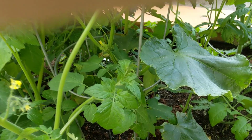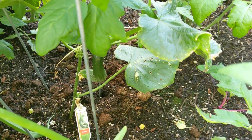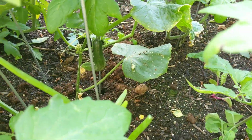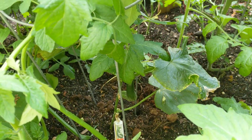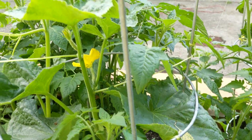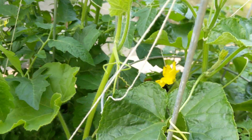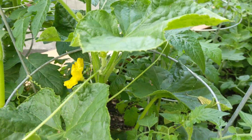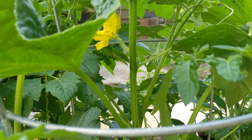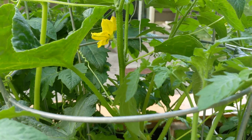And then, let's see, where is it? Got a Japanese zucchini that's grown pretty quickly in the past week or so. And that's in this cage as well, the tomato cage. It looks like we're about to get our second Japanese, oops, where is it? Here we go. Japanese cucumber. Oh, what did I say before? Anyway, Japanese cucumber.